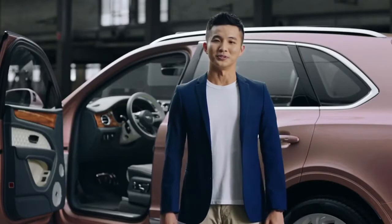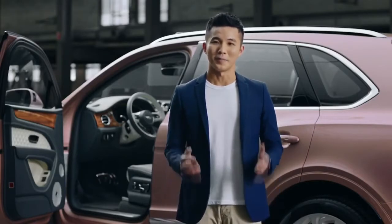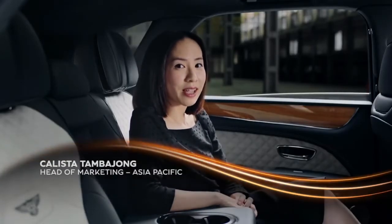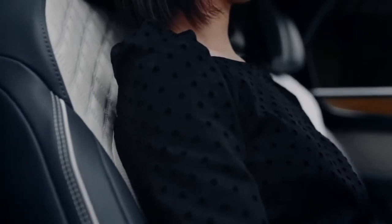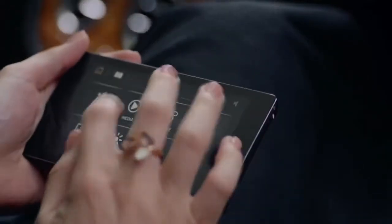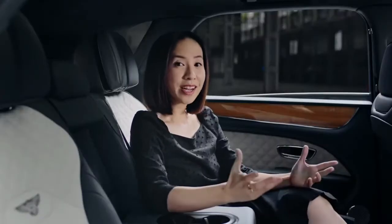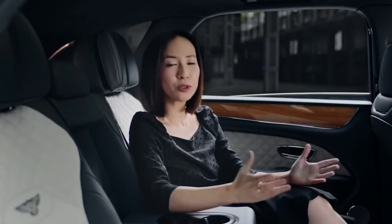Once you've chosen all the materials used to create your new Bentayga, the only thing left is to decide where to take it. Pick your adventure. Sometimes it's really great to take the back seat, especially in the new Bentayga. You'll enjoy plenty of space and comfort from these seats that recline up to 14 degrees. And with the new touchscreen remote, you can control almost everything from entertainment to mood lighting and seat ventilation at your fingertips.